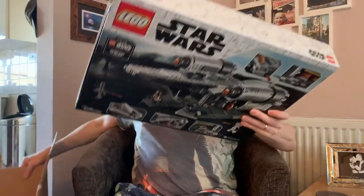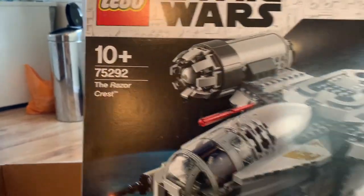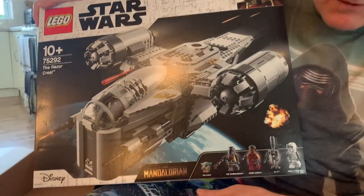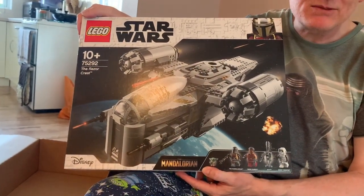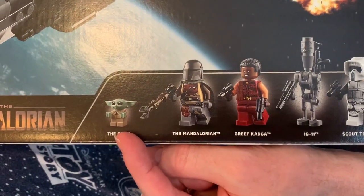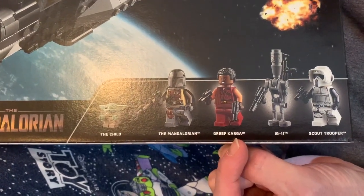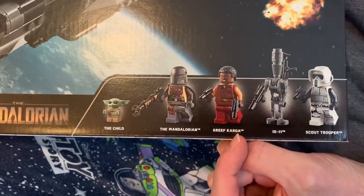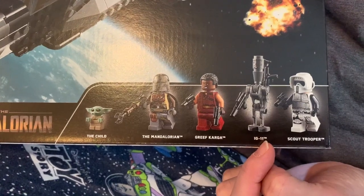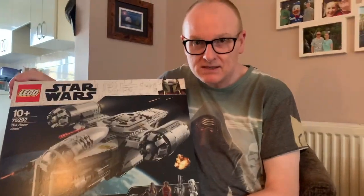And the pièce de résistance. The Razor Crest from the Mandalorian. So it's the Mandalorian ship? Yep. It says the Razor Crest, but they've changed it on the website to the Mandalorian Bounty Hunter Transport or something. Hang on, let's look at the minifigs. So I've got the Child. Woo! Or Baby Yoda. Mando, Greef Karga. Cara Dune, Carl Weathers. IG-11. Oh, he's all right. I like him. Scout Trooper. Cool.